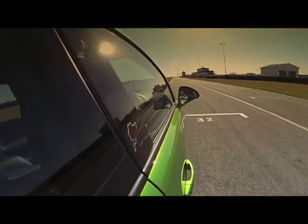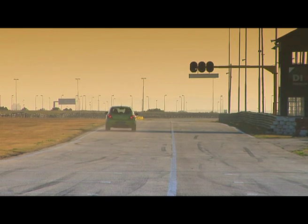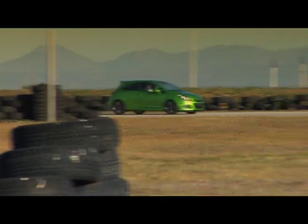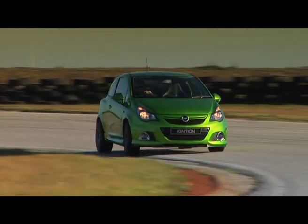So it's one thing going fast. The challenge is, can you stop this little bugger? And you can. With upgraded Brembo brake kits, this thing stops on a tickie. They've also recalibrated the ABS system. So not only are your lips going to be pulled back under acceleration, but you're probably going to get a whole bunch of flesh around your face when you jam on the brakes.